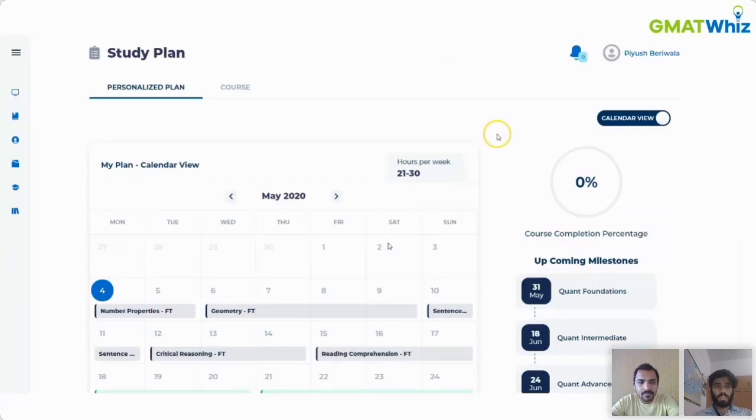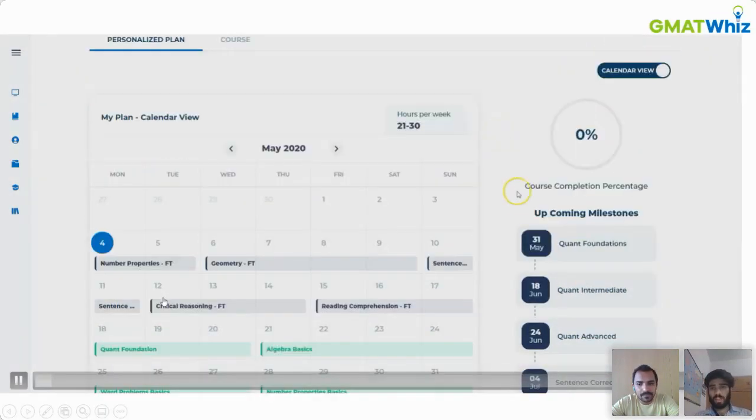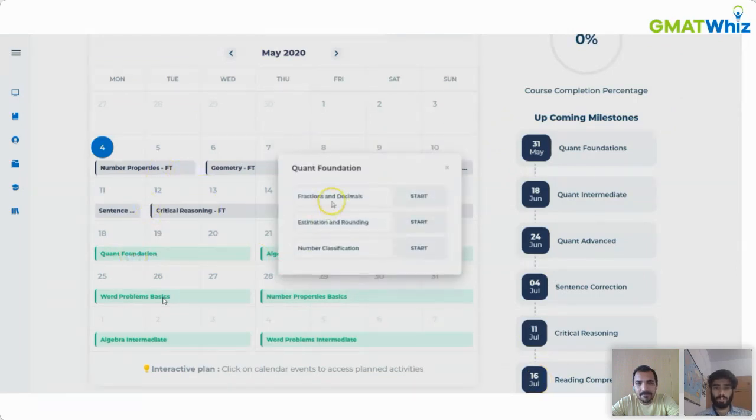Now, if we move further, we'll see what the study plan is, how it looks, and how it operates. If you see on the right-hand side, we have these upcoming milestones which are visible for every week. Whenever you look at the calendar section, you will see the milestones that you have to cover in the coming weeks.